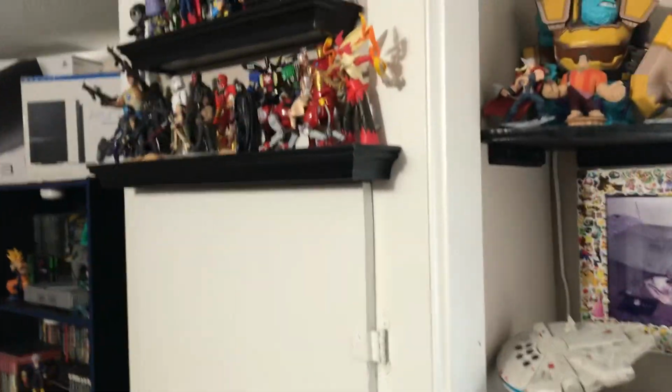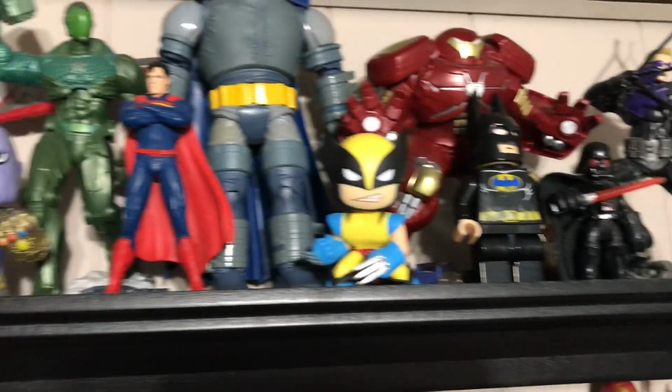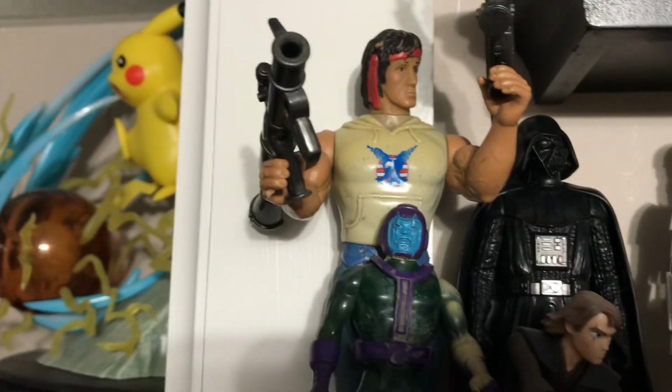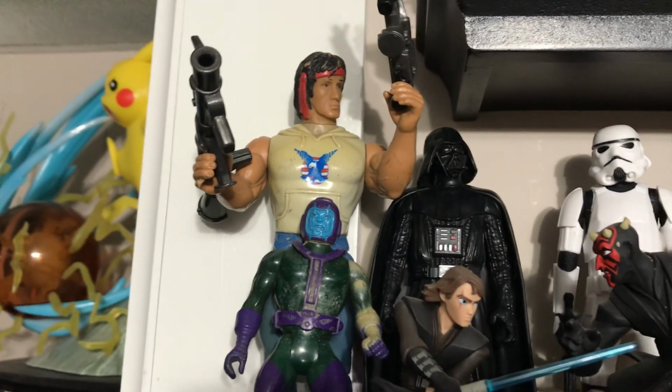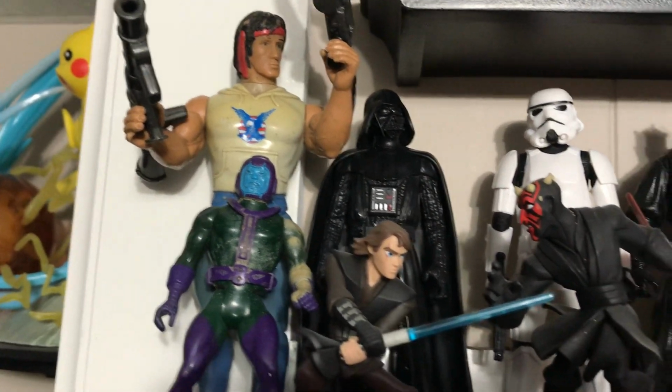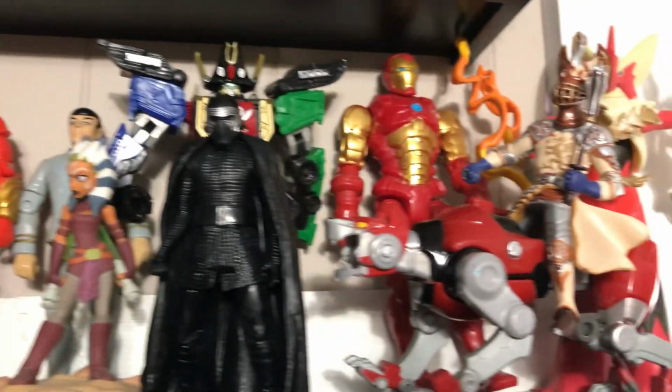Coming around here, got some figures up here that I like. Nothing too spectacular. My favorite is this Sylvester Stallone. That is what I had when I was a kid. That was my actual toy from childhood. Got some more figures right here. Just random stuff that I enjoy having around.